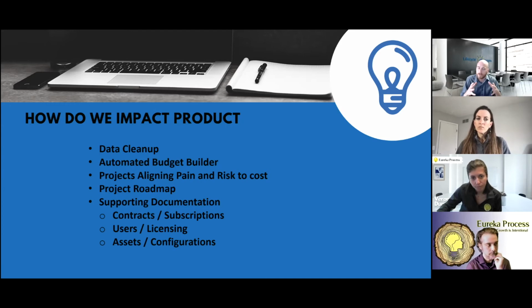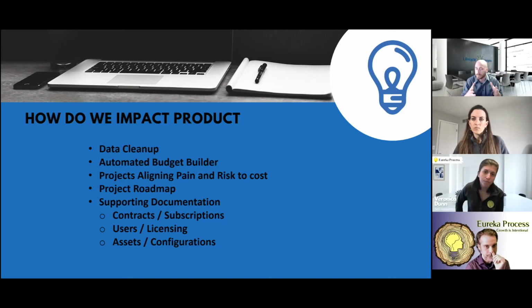Projects are one that's very, very tough to do manually. You know, it's a scope of work. It's trying to align what's broken, risk-wise, to any kind of pain and tying that into cost. It really becomes troublesome when you're doing all of this in different spreadsheets, trying to pull it all together. In a tool, you can check a couple of boxes, pull everything together, and we do a really slick job of that in our product. And this is one of the things that everybody lights up when they see it in the demo.